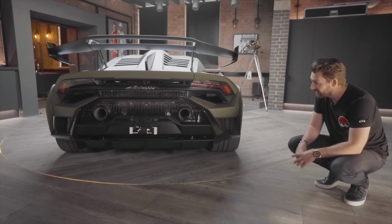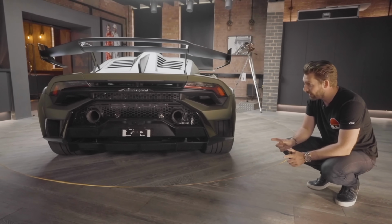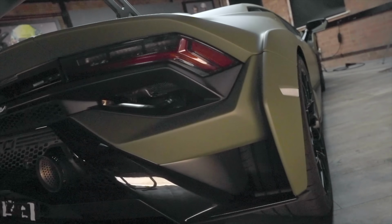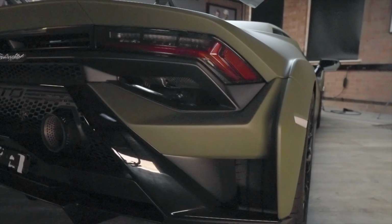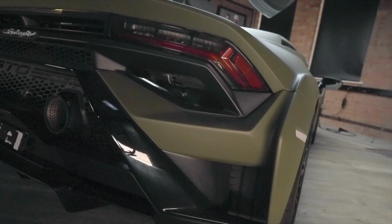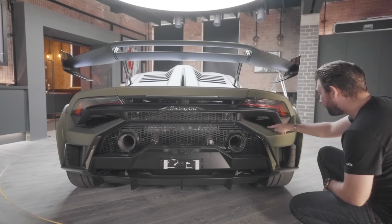Just look at it. Now, while it looks incredible, one of the reasons that it looks this way is actually for cooling. You can notice, quite cleverly, the STO logo is integrated into the rear here, but this is all effectively one perforated panel to help with heat dissipation, and that follows on through here, and more notably, right here. Look at this.